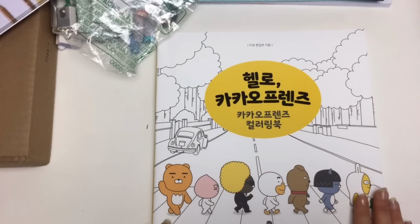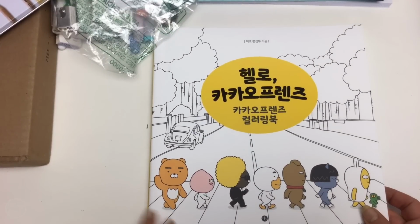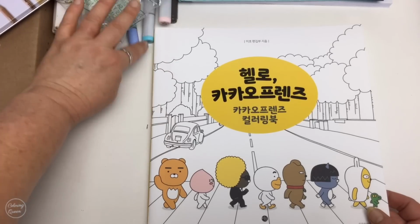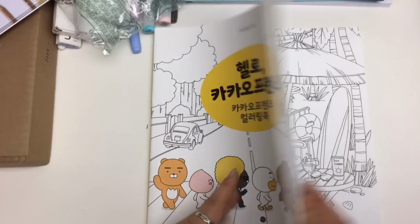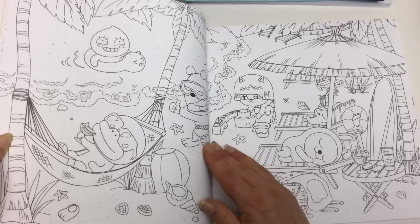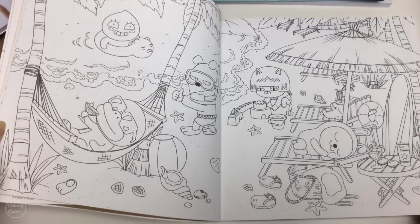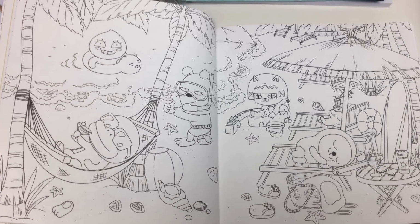So, another in that sort of theme is this one. This is the Lion Friends book. I think that's the way you say it. Now, I bought one and then I realised there was another one, and that first one I just adore. Apparently Lion Friends is like a popular series in Korea, but I don't know, I just like them because they're cute.